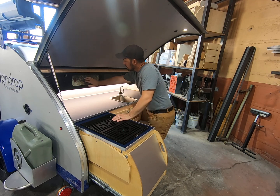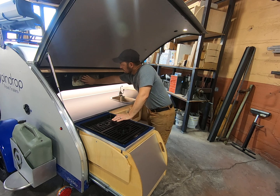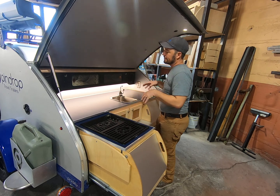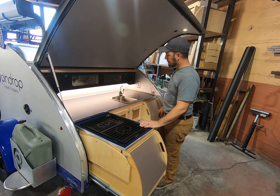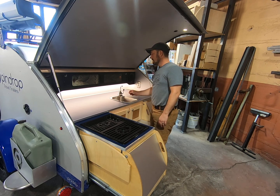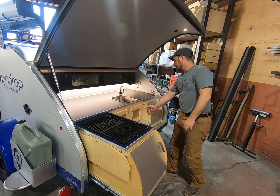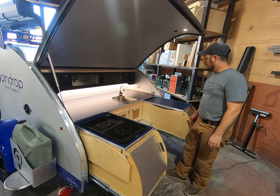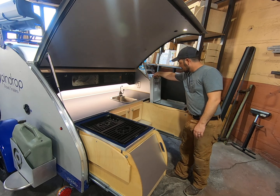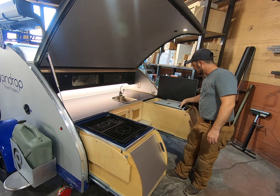This is our prickly edition, so we have this beautiful artisan designed prickly pear panel that's sort of incorporated into different design elements throughout the Pin Drop. We have 12 gallons of freshwater storage right here, operated by a hand pump, over 16 square foot of countertop space. This particular unit has a fridge right here, which is great to keep those sandwiches from getting soggy.